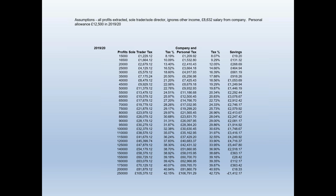This looks at the comparison of if you were to operate as a sole trader, as opposed to if you were to operate through a company and pay personal tax on anything you take out of the company. So this is for the 19/20 tax year. It assumes that if you were to operate as a company, the director would take a minimum salary of £8,632, which is up to the secondary NI threshold, and so they won't pay any national insurance or any tax on that salary, but the rest of the profit they might take out as dividends.